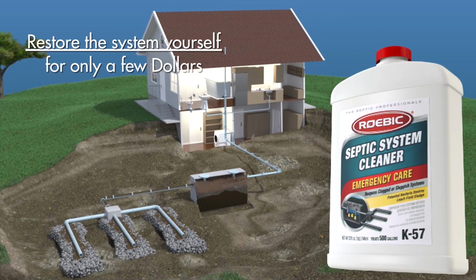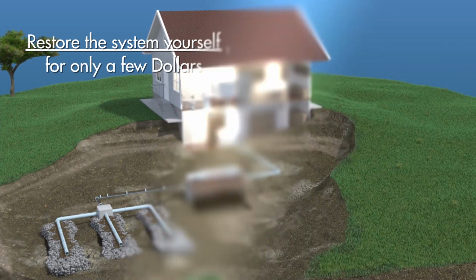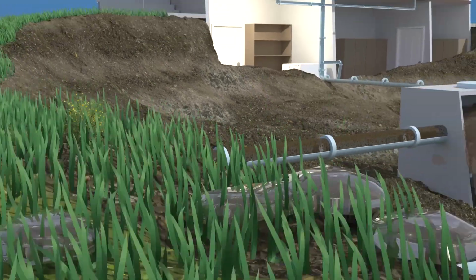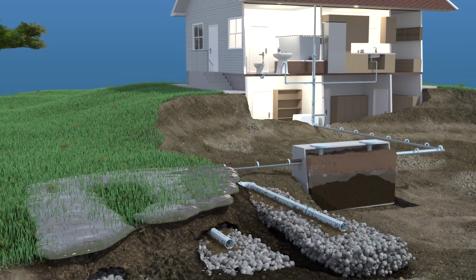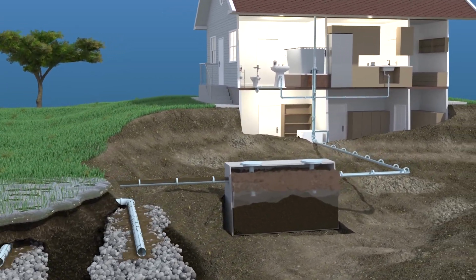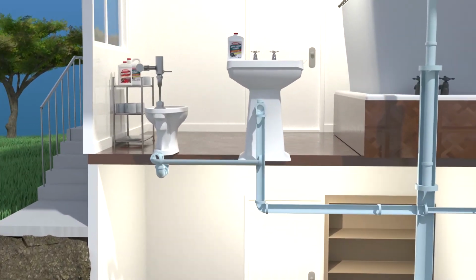Sure, it's quick and inexpensive with Roebic K-57 Septic System Cleaner. When in use, organic debris and other solids tend to escape from your septic tank and deposit themselves in your drain field. This can happen over many years, or in just a few months if your system is not operating efficiently. Commonly, it is this built-up material that is the cause of your clogs, backups, and many other septic problems.